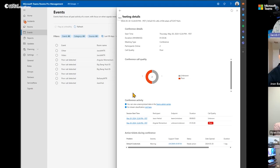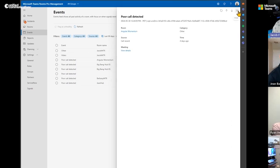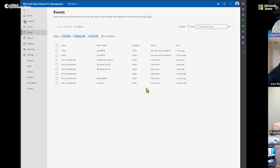Similar to how we can view some of the other call details from this. But this will bubble up any that are specifically poor call quality, who the meeting was with, and if we decide, yeah, there was something, the room itself was an issue, we can mark that as an issue with the room.